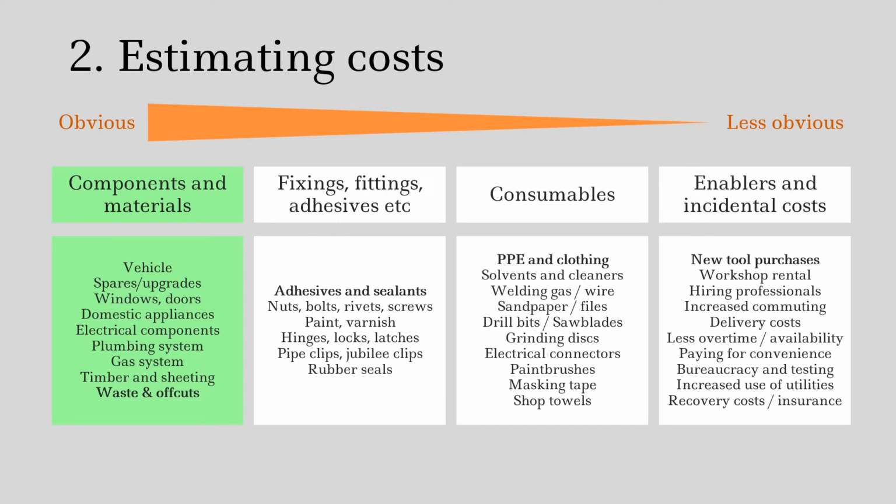And some of them are less obvious, and sometimes, if it's taking up a lot of your time and you're eating into your evenings and your weekends, you're going to end up paying for convenience. You're going to end up getting more takeaways, having food delivered to the workshop, whatever it is. Try and put an estimate on these things because they are going to happen.